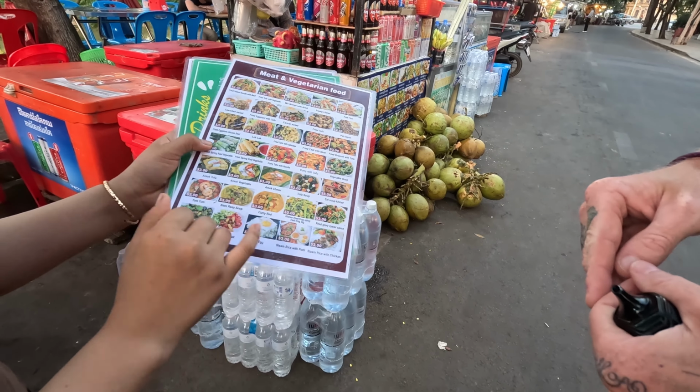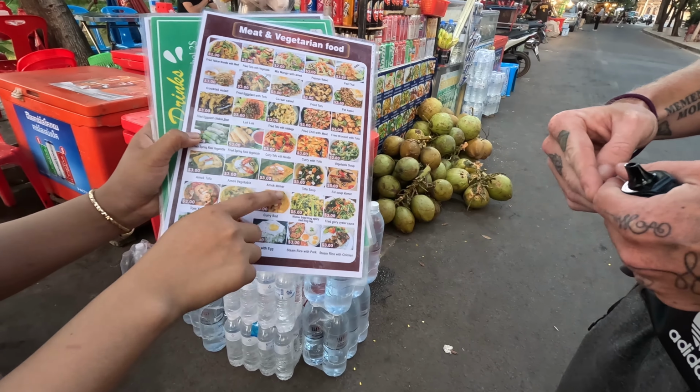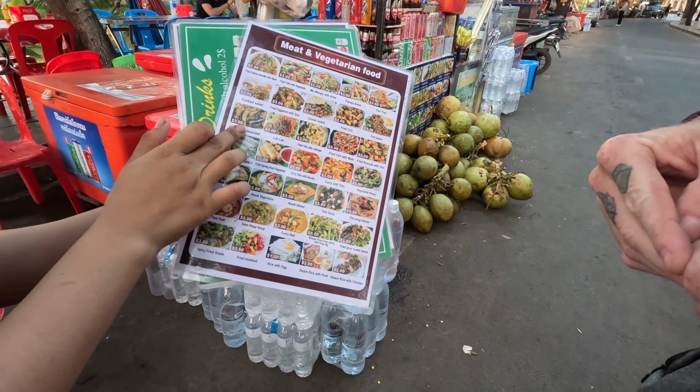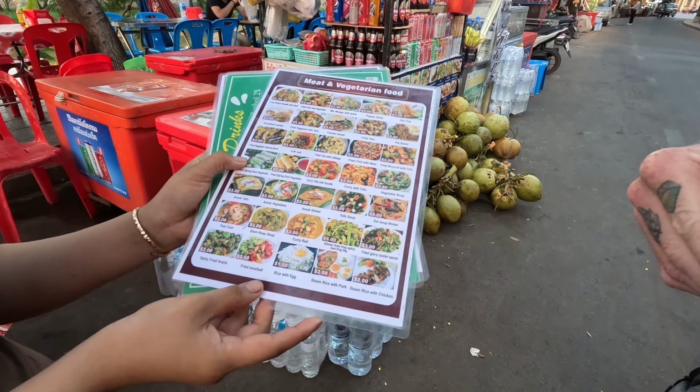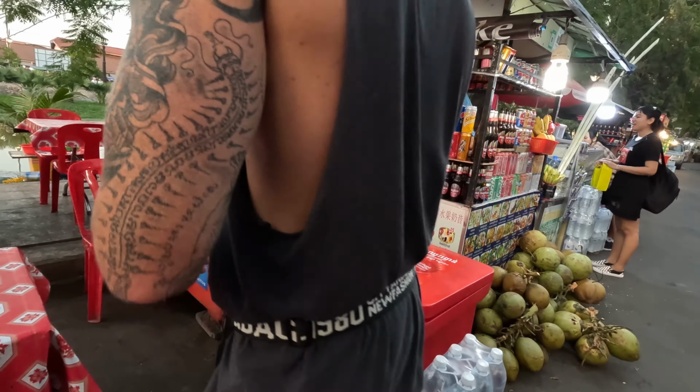Okay. Yes. Traditional Cambodian food? Yes. It's Cambodian food, curry and the fried eggplant, lok lak. Yes. Lok lak? Yes. Maybe should we just try some fried eggplant? Thank you.